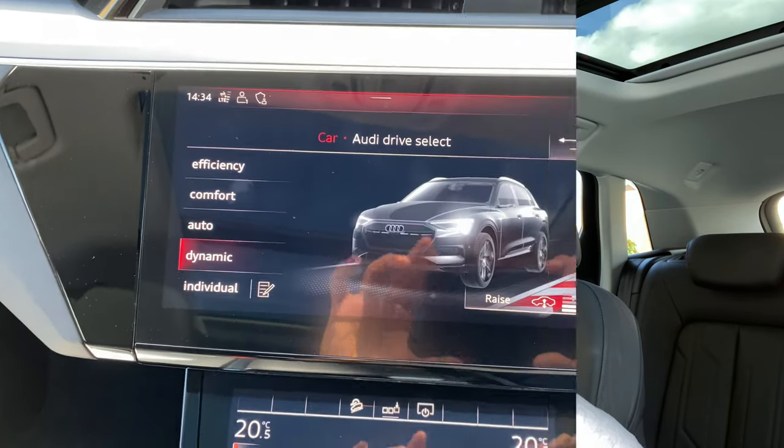Next is comfort. This is a really comfortable place to be. The air suspension is second to none. You could spend a lot of miles in this car on a lot of British roads and not get annoyed. It is just such a comfortable place to be.